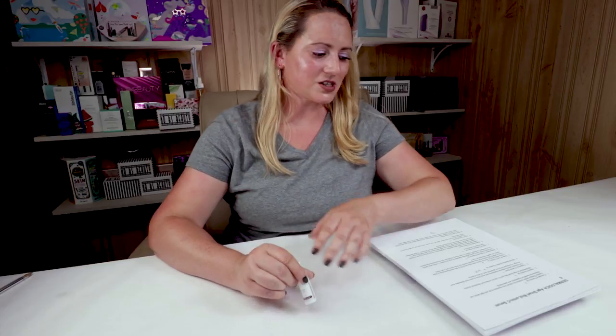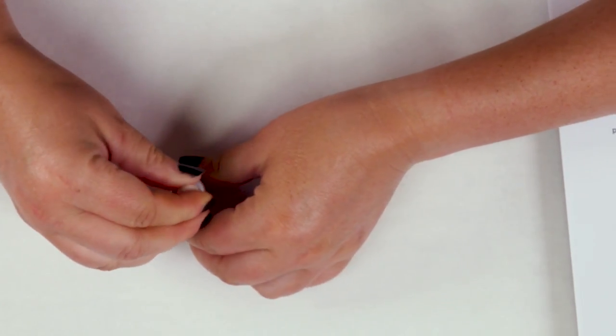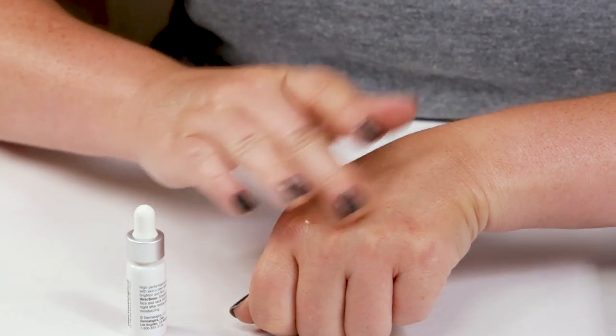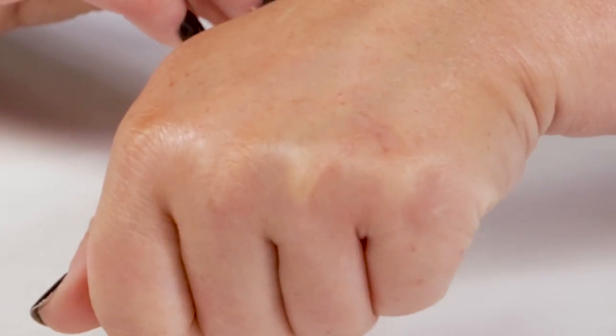My fifth criteria is ease of use, and it's very easy to use. I've been using this in the evening now for about 3 weeks, and I just haven't been using it during the daytime. And it's got kind of a light oil texture to it. And that's why I haven't been using it as much in the daytime, just because it doesn't fully dry down.